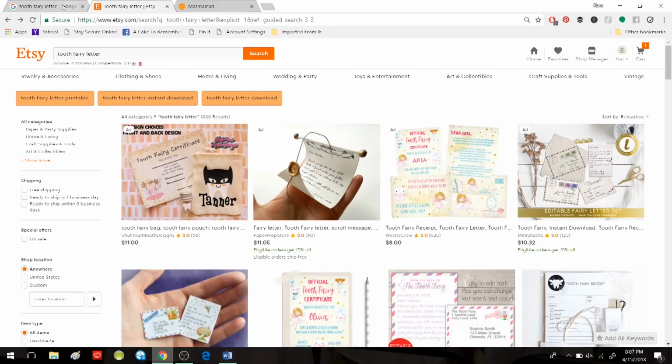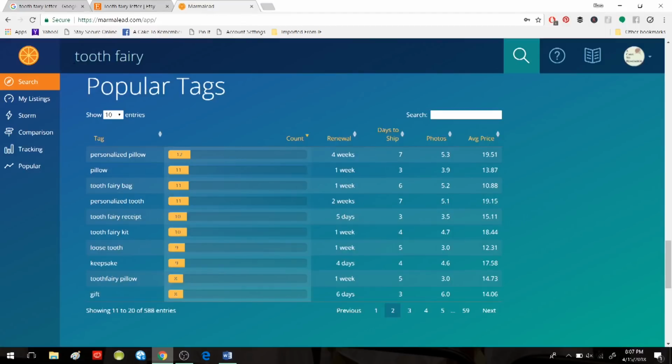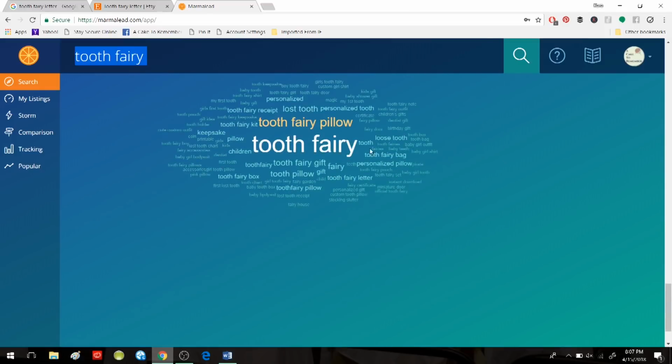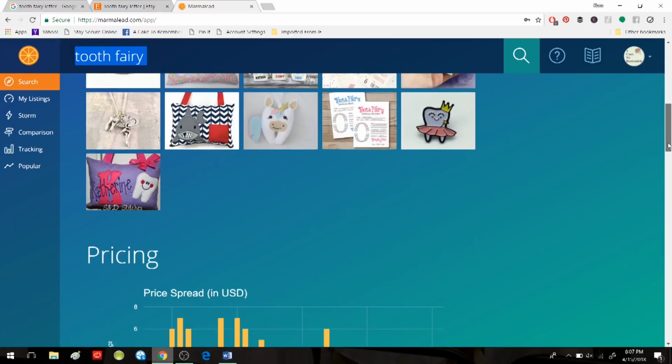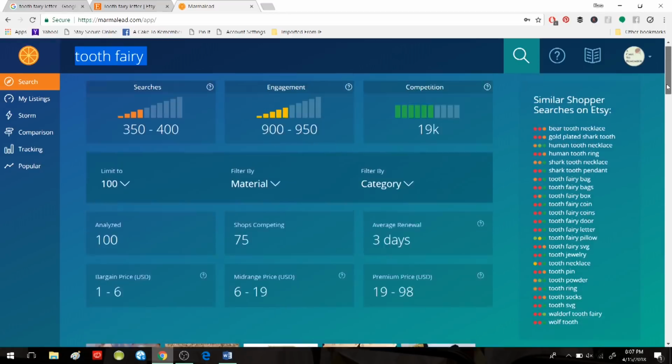So there you go. This is what we've used Marmalead for. People say, I don't know why I'm using Marmalead, because it's not telling me anything. It is telling you something. It's telling you that tooth fairy is popular. It's giving you all this information here. And anything that you add on top of tooth fairy is going to make you more available to match more long tail keyword searches.